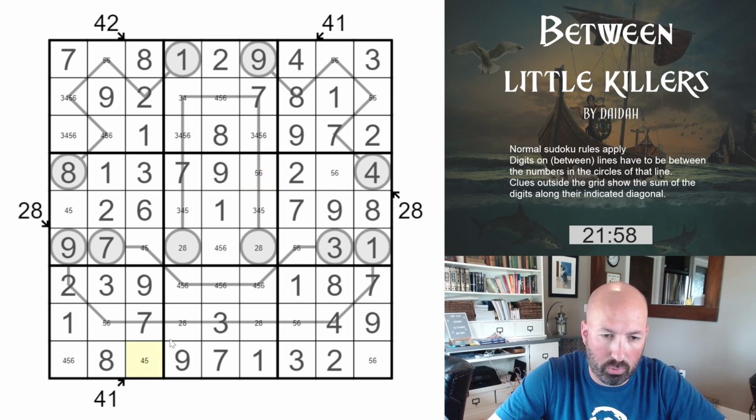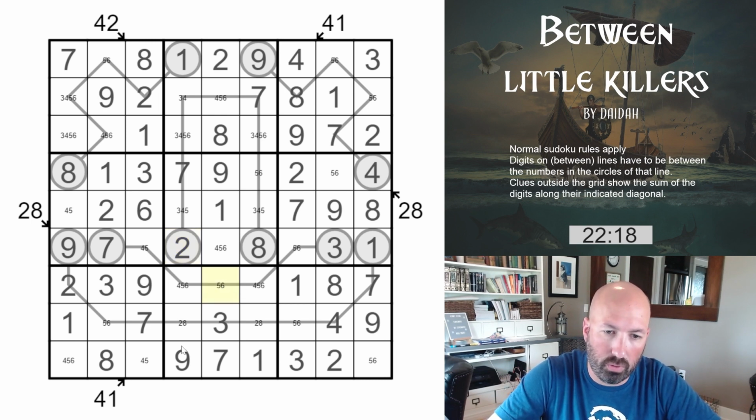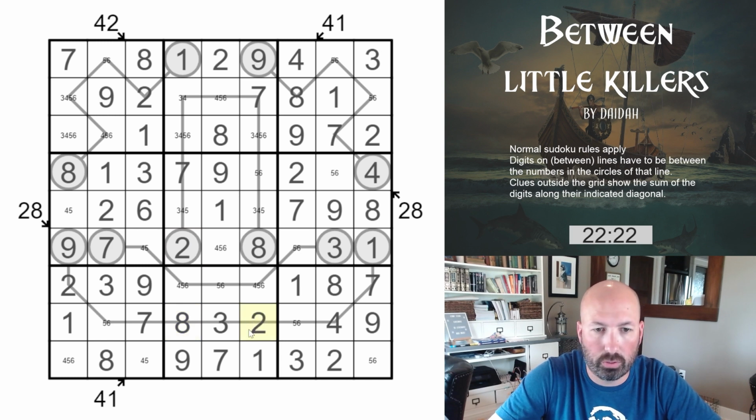So the maximums we can do would be 5 and 8. That's 13, 19, 27, 34, 42. The maximum is 42. So this has to be an 8 then. We've only got one degree of freedom. So this one can't be a 4. This one has to be... Oh, this one has to be an 8. 2.